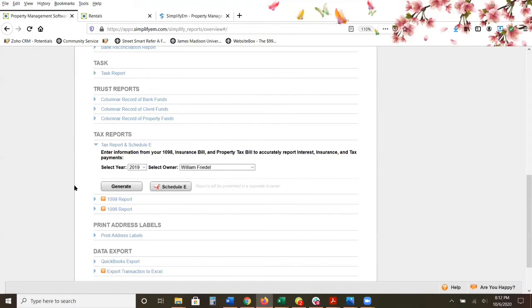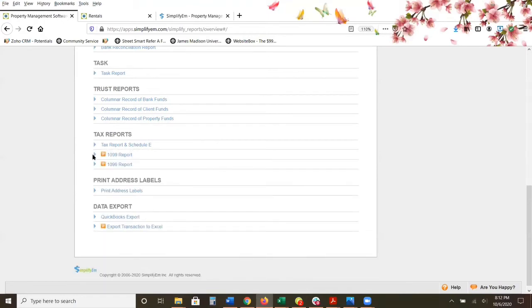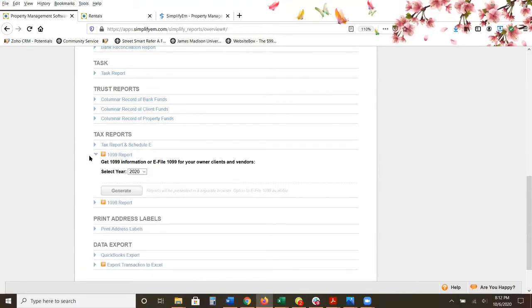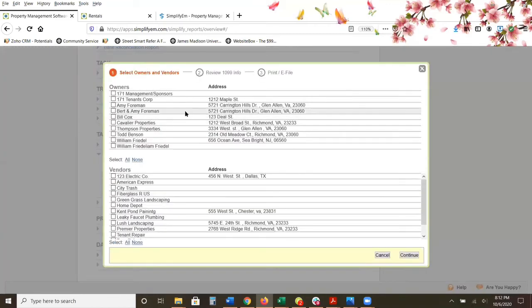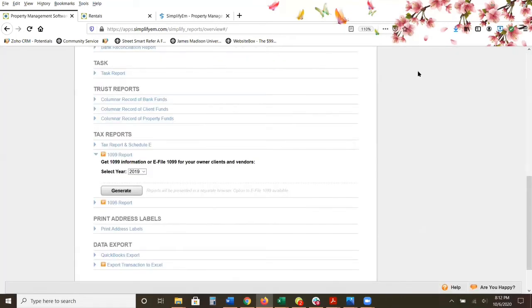Back over here under tax reports, if you pay any other owners a profit or you pay any vendors who have done work for you, you can just select the tax year and click generate. And our system will bring up all the owners and vendors, and you select whichever one you would like, and you click continue, and our system will automatically produce their 1099 for you.